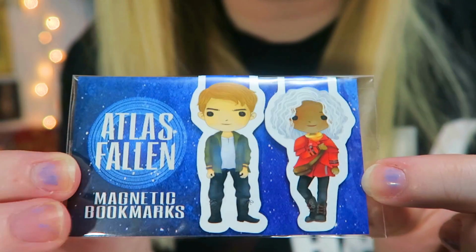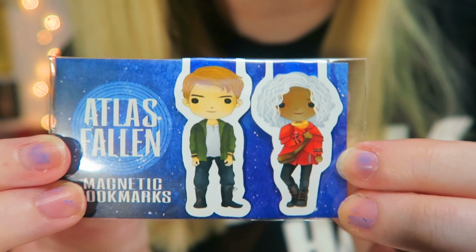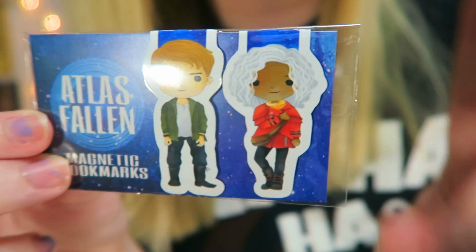And we also have these two. I'm pretty sure these are the two main characters. I could be wrong, but I'm positive on that note. I'm super excited about these. I actually don't use magnetic bookmarks when I'm reading. I use normal bookmarks. But I have 3 rows of decorative string lines on my bookshelves full of magnetic bookmarks, and that's where these are going.